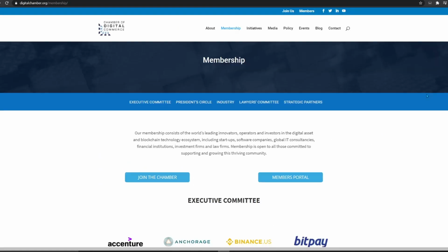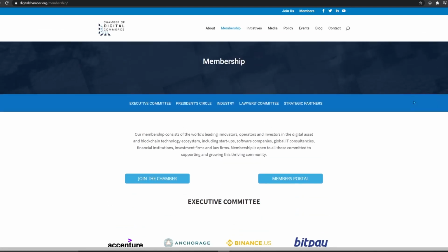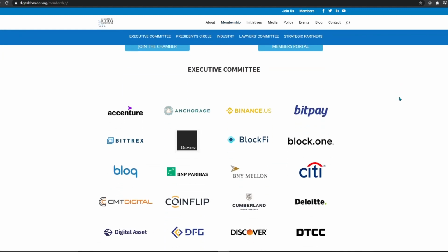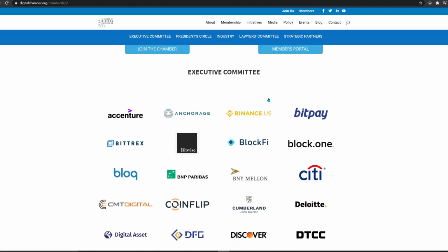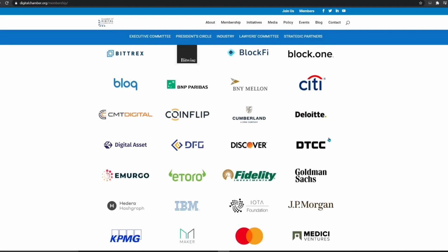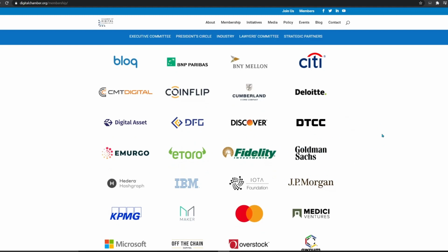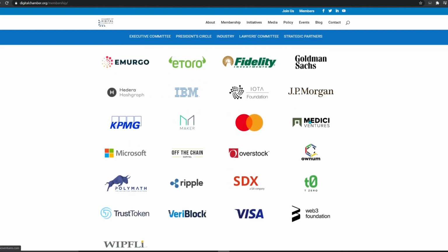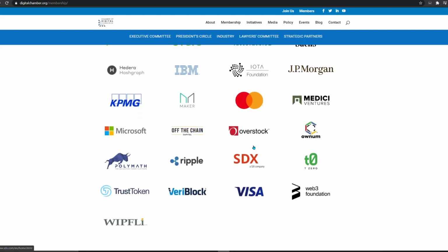Last but not least, I wanted to review this Chamber of Digital Commerce with you real quick so you can see their connections, and also maybe a good starting point for research if you're new to the space. So the committee right here is Accenture, Anchorage, not going to name them all. You got Binance US in there, Bittrex. Big names: BNY Mellon, Citi, Deloitte as I said, Discover, DTCC, Fidelity, Goldman Sachs, JP Morgan, eToro. Oh, there's Hedera Hashgraph. Of course they are. IBM, Maker, MasterCard, Microsoft.